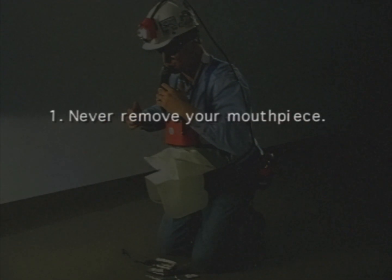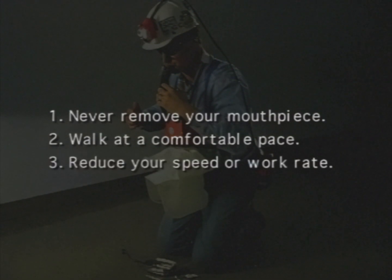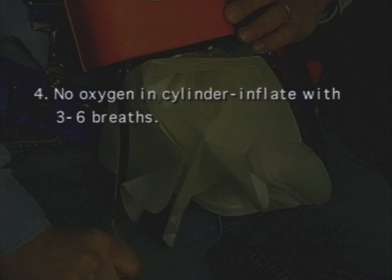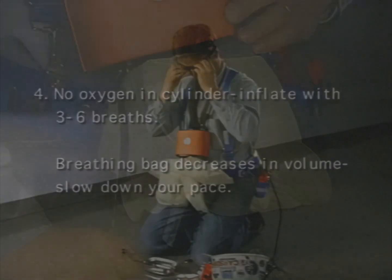Reminders while wearing. 1. Never remove your mouthpiece. 2. Walk at a comfortable pace. 3. If warm air or resistance becomes uncomfortable, reduce your speed or work rate. 4. The oxygen cylinder and breathing bag holds 10 liters of oxygen for easy start. In the event no oxygen comes from the cylinder, inflate with 3 to 6 breaths.